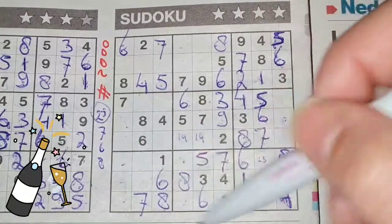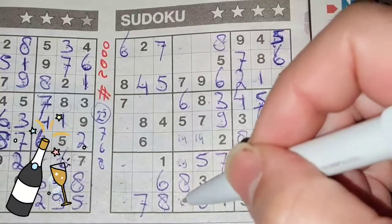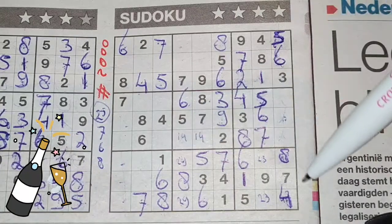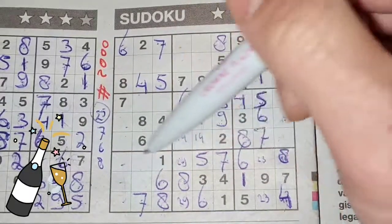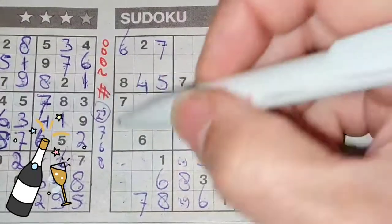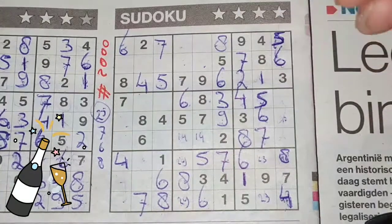Alright, 2 numbers left in this big square. The 2 and the 9. Let me mark those 2 and the 9. Alright. 4 in this last row, 4 in the row above, so in that row, only 2 places for the 4 should be here or there. We see there 4, no 4 there, 4 should be there. 4, right.